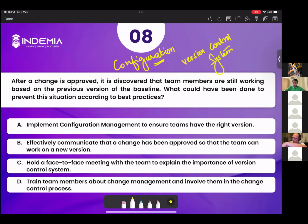So you're not just communicating, you're not just telling team members, okay, a new change has been approved, that's it. Now what next? Okay, we know the change has been approved, now what should we do? Where are the new versions? So what we do is configuration management. We collect old versions and we issue new versions. This is how we ensure that team members have the right version.